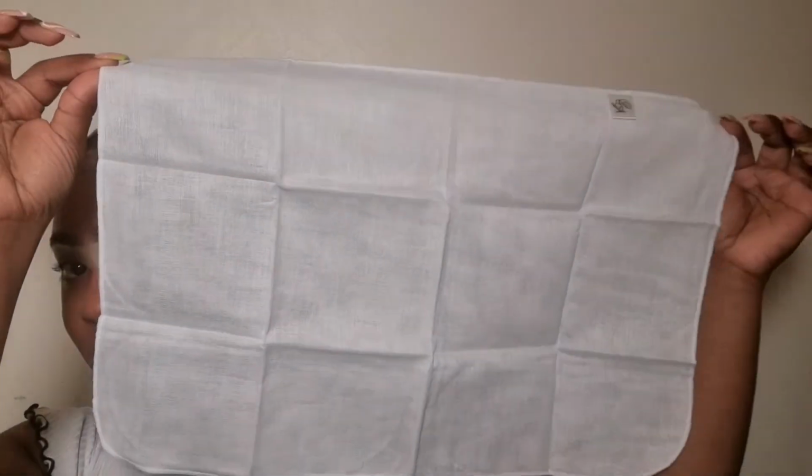I will open one of the cloths. I feel like this is definitely a newer cloth. My older cloth wasn't as big as this, and it is definitely different in texture. But we do get 3 of these inside. I believe my last one was about this size, whereas now you get double, if I'm not mistaken. And it does feel way better in texture than the previous one. I guess that's why she kind of changed the texture of the cloths.